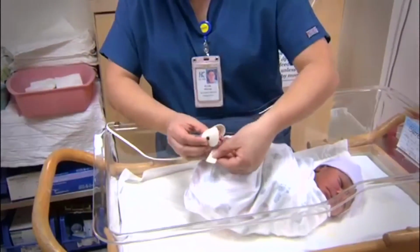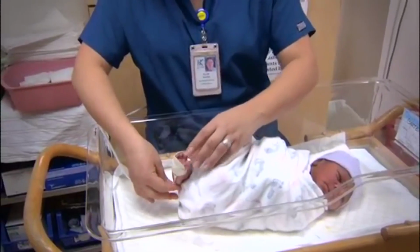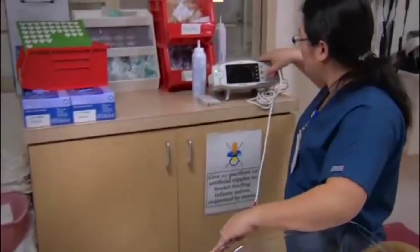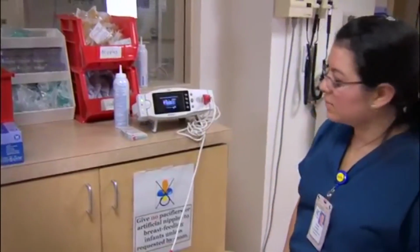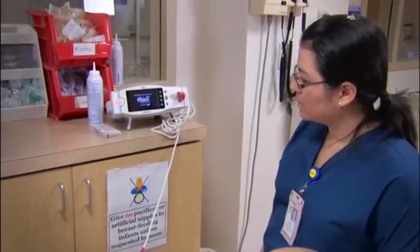Secure the sensor to the infant's hand or foot using the adhesive or foam tape recommended by the vendor. It is not recommended to use silk tape or your hands to secure sensor placement. Some vendors use visual images such as a star or bar to specify which side of the sensor should be placed on top of the hand or foot.